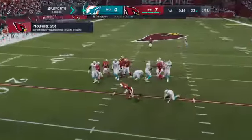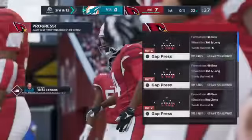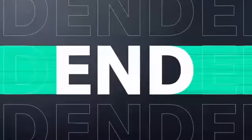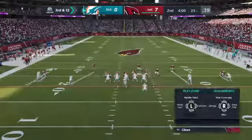Rush coming, and he's taken down. That was Brian Dawkins getting in that time. The safety with a sack. A loss of 6 yards. After 7-0 on EA Sports. With the score, Cardinals 7, Dolphins nothing.